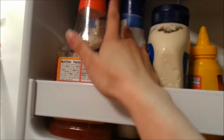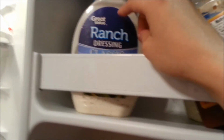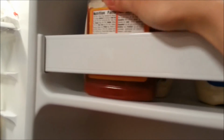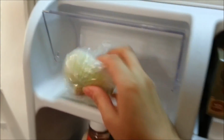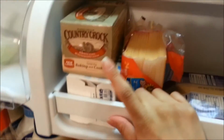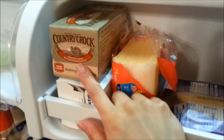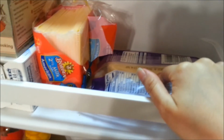Here I have just ranch. If y'all know my husband, y'all know that he loves ranch, so I have to stock up on ranch, and he likes the Great Value ranch dressing. Just some ketchup, some mayo, and some barbecue, some mustard, some ham, and an onion. I keep my onions here in a small little bag, and then some butter. This one's unsalted butter, and this one's just regular butter. Just some sandwich cheese and some Monterrey cheese. So this is the view.